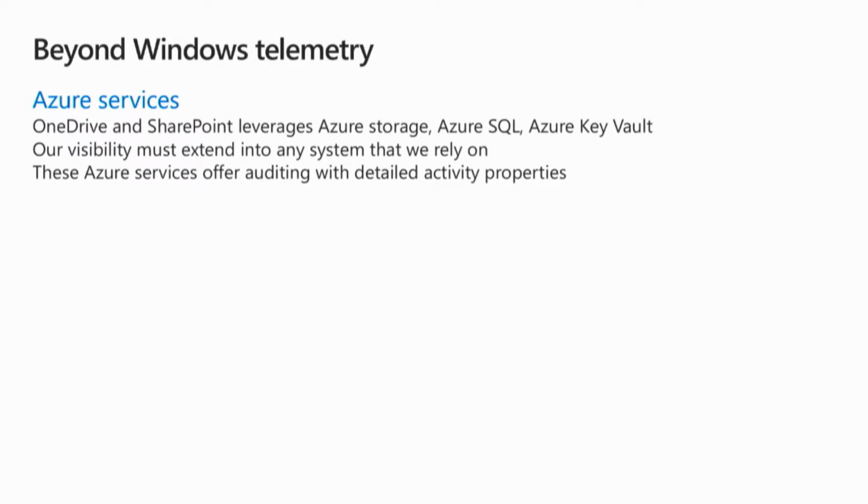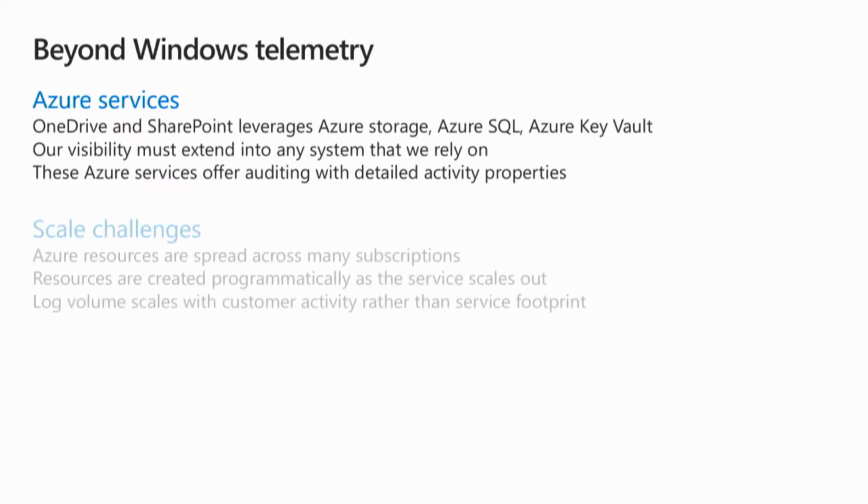moved to Windows Azure as well. And so, for example, our content databases are stored in SQL Azure. The document storage for your content, encrypted, is stored in Azure Blob storage. And so our visibility needed to extend into those systems as well, because they are part of securing your content.